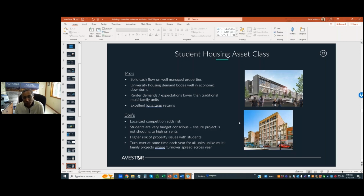I mean, if you go to particularly well-established universities, as opposed to the third-tier universities who are struggling to get students sometimes, you get relatively low risk, but there is more turnover, and students are very budget conscious. So ensure that the project is appropriate for that particular university, right?